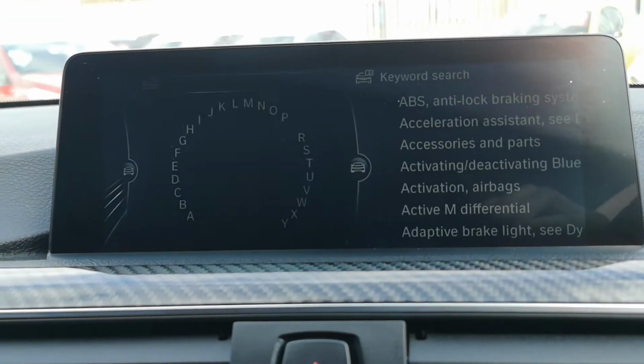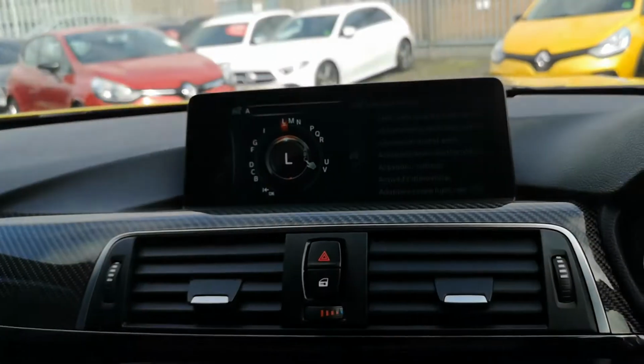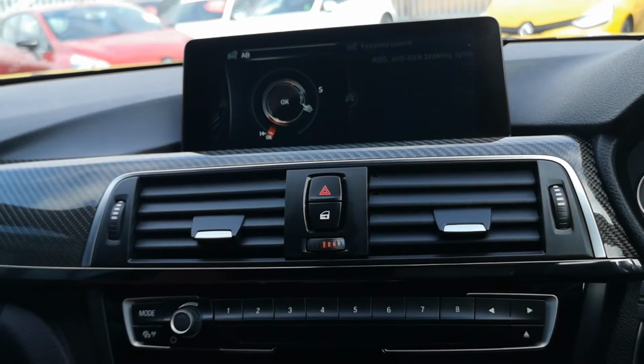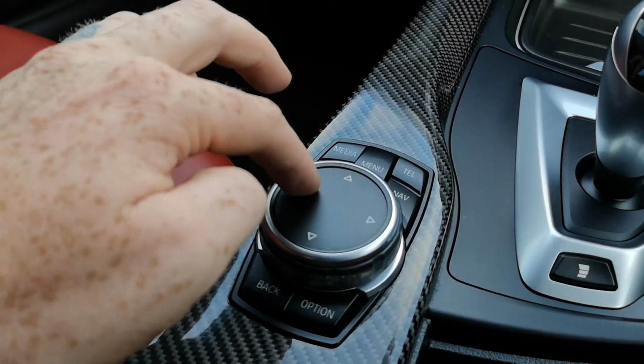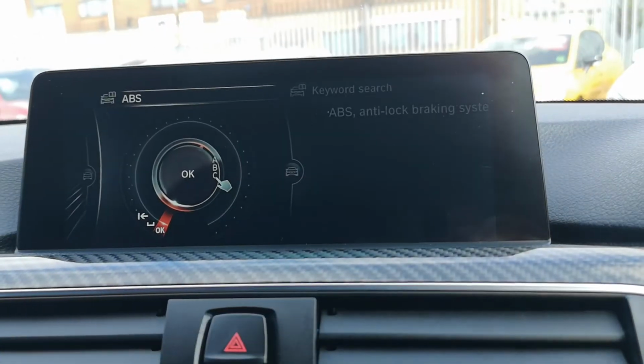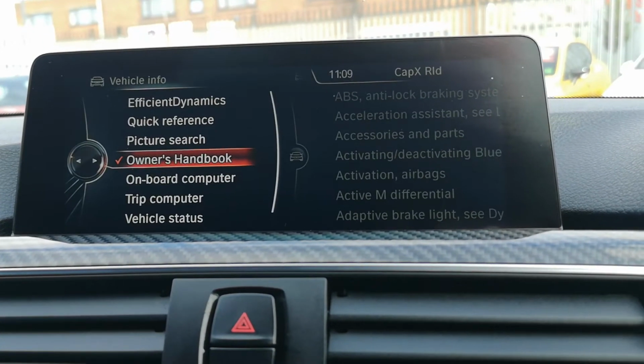If you click on Owner's Handbook, what you can do, this keypad is actually a touchpad. So if I do a B, and if I do an S, and there you go, that would bring up ABS. That is your top trick for today.